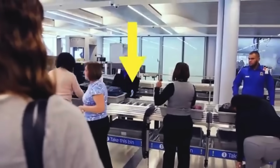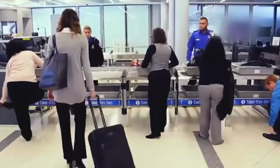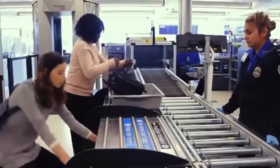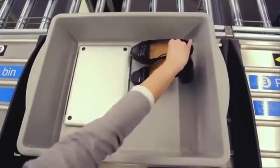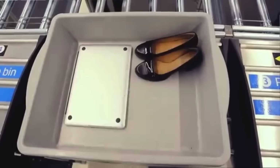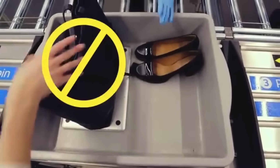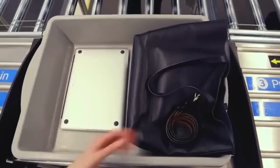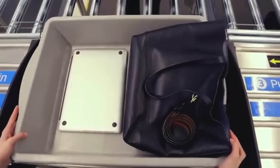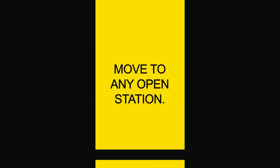These new automated lanes mean that when you see an empty station, you should move right up to it, even if there are other travelers that are still loading bins at stations ahead of you. These automated lanes are designed to speed up the process, and they also help remove that pressure of having people waiting behind you, but they are still so new, so in many cases they end up causing more delays when travelers don't know how to use them properly, and TSA officers have to repeatedly call out, "Move to any open station. Please." They don't always say please though.